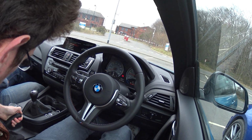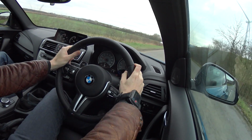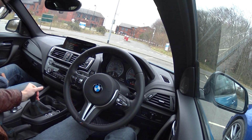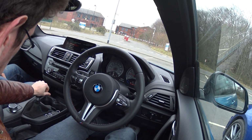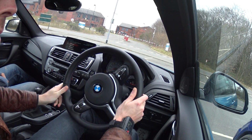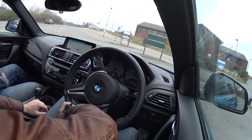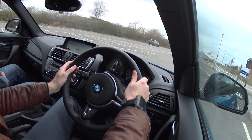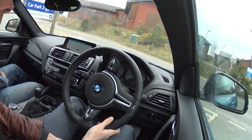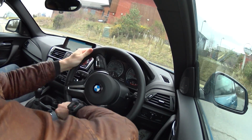So while the car's warming up, I'm going to go over the options. This car has got the Harman Kardon sound system, the heated seats, sun protection glass, and folding mirrors. Those options are approximately £1,400. It's got parking sensors, and the satellite navigation system are standard.